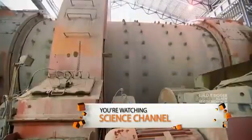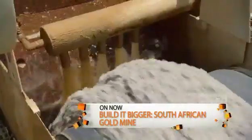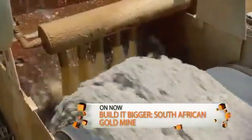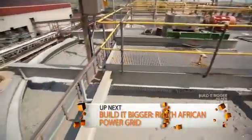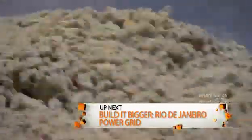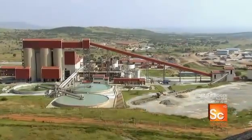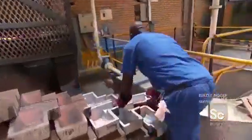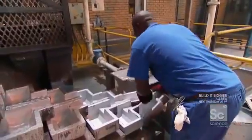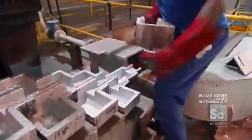First, a 4,000-ton mill crushes the ore into a sand-like dust. The team then mixes in cyanide and carbon to dissolve the quartzite and leach out the gold. The purified gold then goes to the smelting house for the final step of the process, melting and pouring. Today, they're pouring 10 55-pound gold bars worth $4 million. The product of half a week of mining.